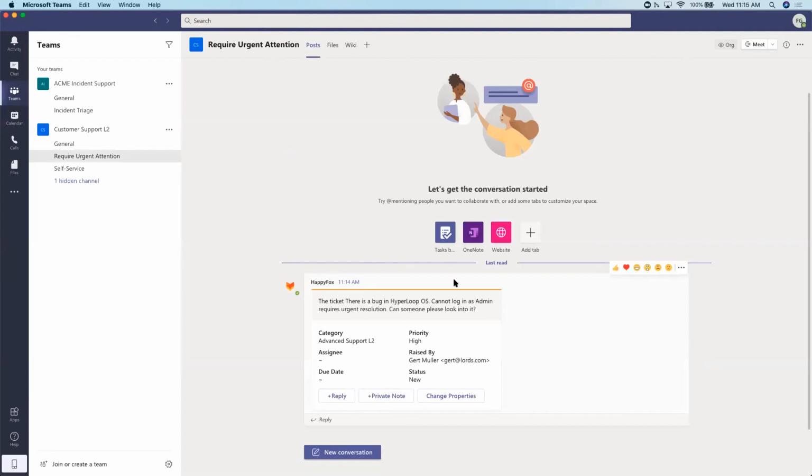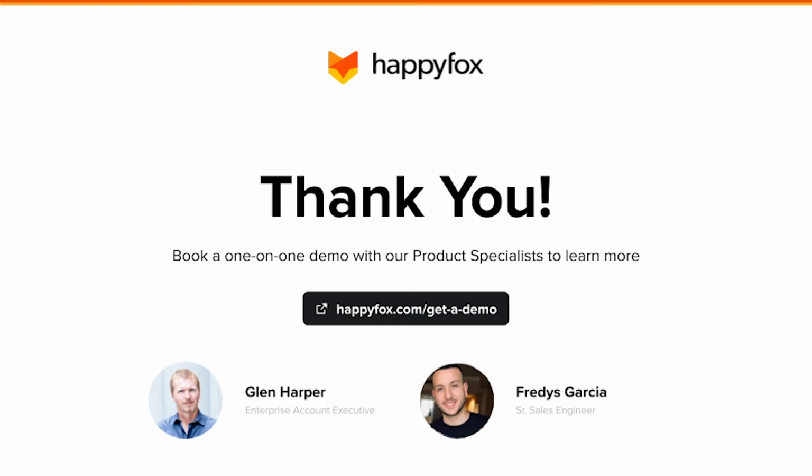And once again, we received a notification directly, maybe to an escalated team or a particular team, a group of agents that you want to handle these escalated situations. So here we can also make changes to the properties, add private notes, and even add replies directly from Teams. So we make a very smooth transition between help desk and Teams. So I'll go ahead and switch it back to Glenn.